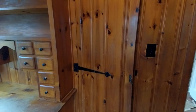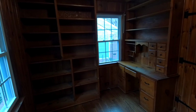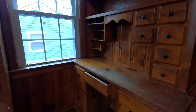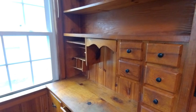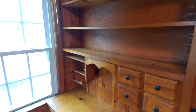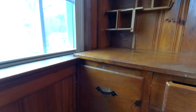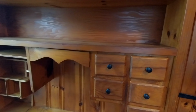Here in the corner, we've got a built-in desk, and we have, of course, shelving overhead. We've got a great deal of wear there. It looks like Abraham Lincoln probably wrote letters here at this desk. Just a lot of rich wood. I imagine if that were cleaned up and refinished, it would look really, really interesting.